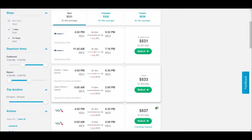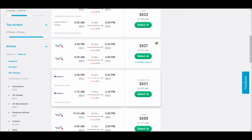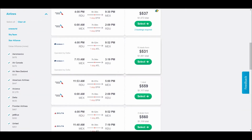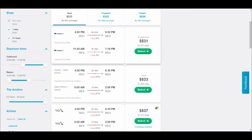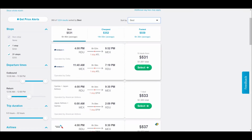Now as you go down the list, you can see that it's 1 stop, but it'd be in Dallas Fort Worth, which for where I'm at, I would rather stop in Atlanta over Dallas Fort Worth because it's just a shorter flight. And you keep going down, you keep seeing that, and you can see that even though it is cheaper, it says it's best flight, which means it takes less time. So depending on what you're trying to do, what you're trying to look for.